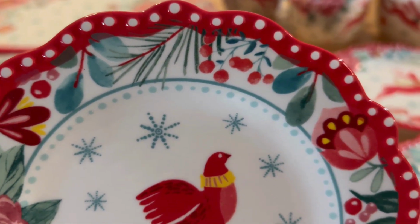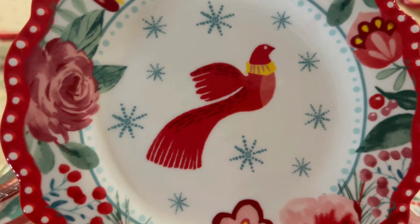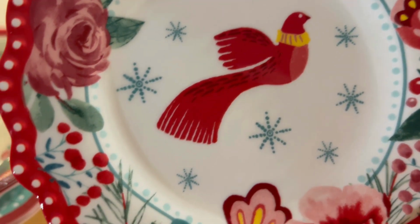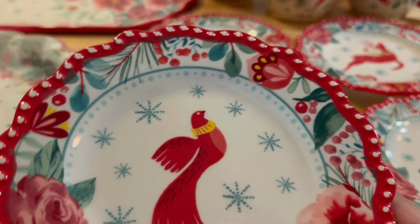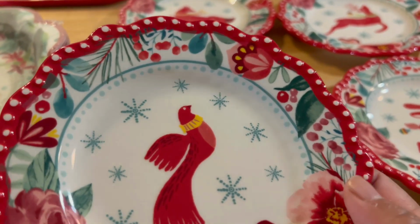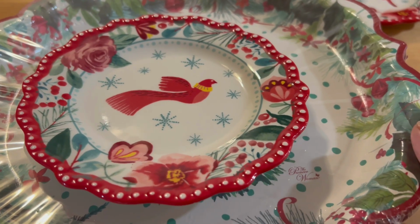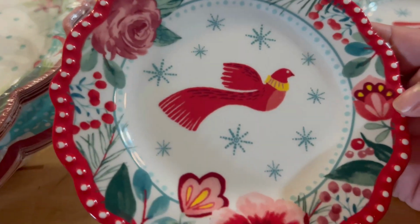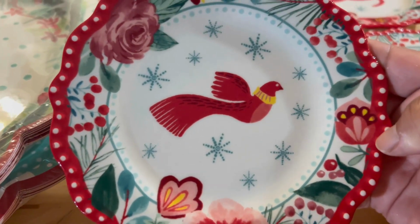The border is lovely. I love the snowflakes, like the fallen snow, this beautiful snowflakes, the bird, isn't that pretty, and the flowers and the berries. And then also the shape of the plate is really pretty too. I love the shape of the plate. I love the textured polka dots along the rim of the plate. It's really pretty. This is an 11-inch plate, so that's how small it is. This is really cute for a piece of cake or appetizers, because that's what they're called, appetizer plates. So it's a small plate for that reason, okay?